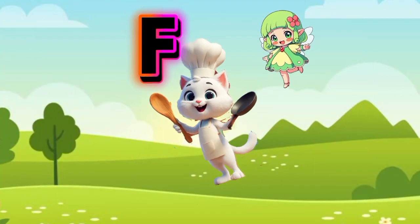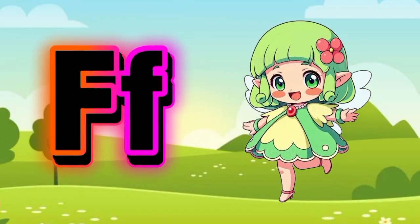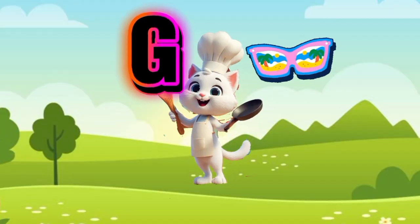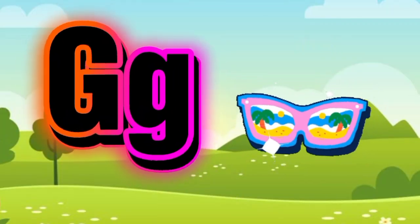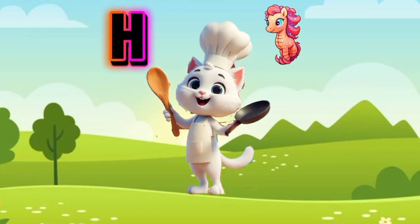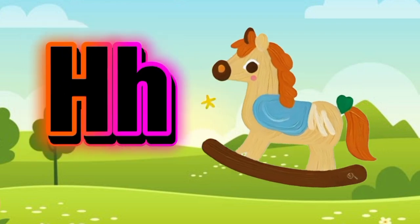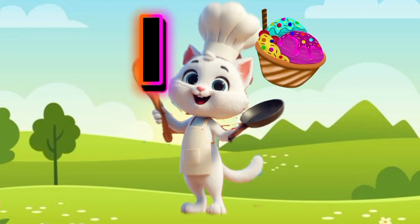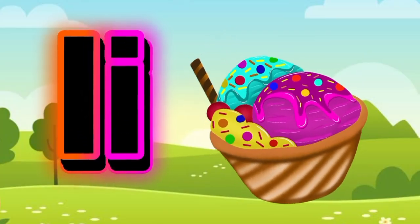F is for fairy, fairy. Flying fairy. G is for glasses, glasses, glasses. Shiny glasses. H is for horse, horse, running horse. I is for ice cream. Ice cream. Cold ice cream.